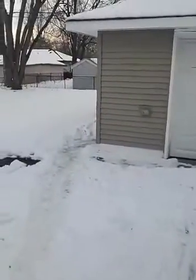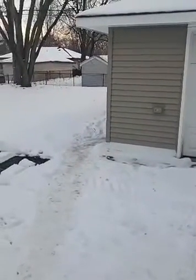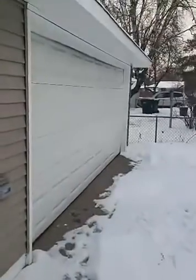Unfortunately, over the time off around Christmas and New Year's, we had someone try and break into our garage, and they did break the side door, but we hadn't replaced that, so that wasn't really that big of a deal. But they did break our garage door, so I think you might be able to see it here. It's kind of angled funny.